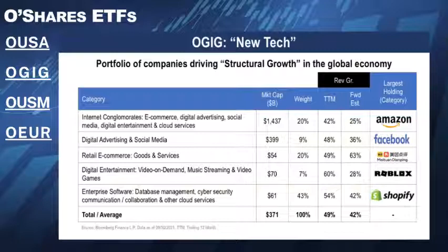You recognize some of them, maybe not all of them. Amazon, Facebook, Meituan Dianping is a food delivery service, very fast growing in China, listed in Hong Kong. Roblox, digital entertainment, and Shopify is an example of a company identified very early by the OGIG process because it has such strong revenue growth. And now it's a stock that more and more people know as its market capitalization has grown to well over $100 billion.